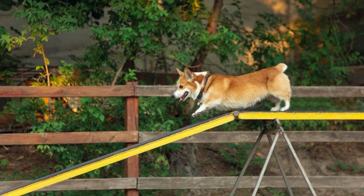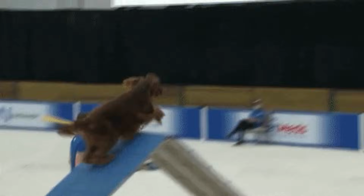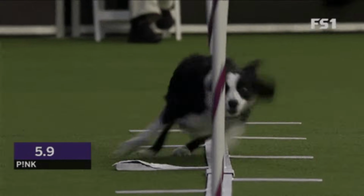The next is just agility and incorporating those really cool agility features into your landscape. I think this would be really, really fun to do with any dog. And they sell them pretty readily on Amazon and Chewy and places like that now.